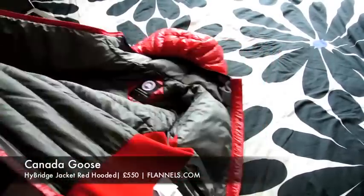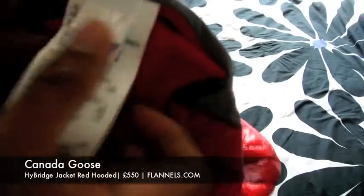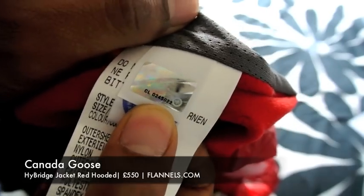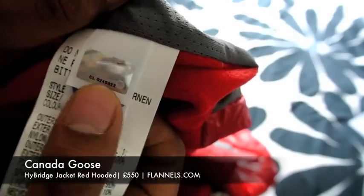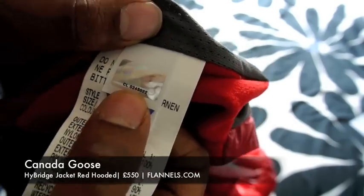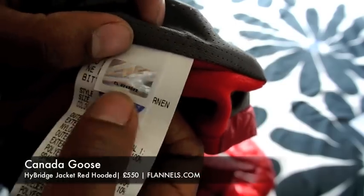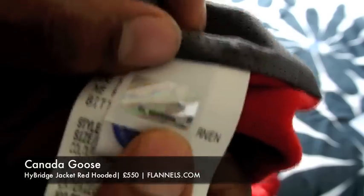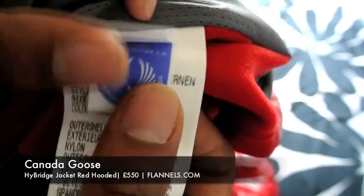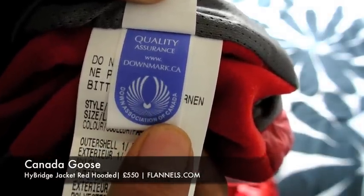What else have we got in there? Oh yeah. So obviously, it being a genuine Canada Goose jacket, Canada Goose have the hologram logo authentication here, which is really good. It's really good to see brands start using this, because it's very difficult for counterfeiters to try and fake these hologram codes, hologram labels, stickers, whatever you want to call it. It's very hard for the counterfeiters to counterfeit that, so it's good that they have that. Quality assurance, down mark, down association.